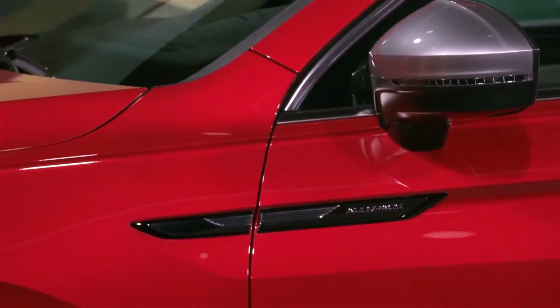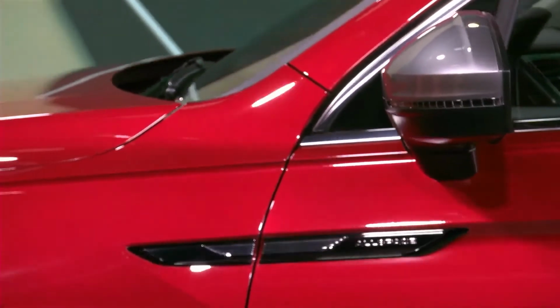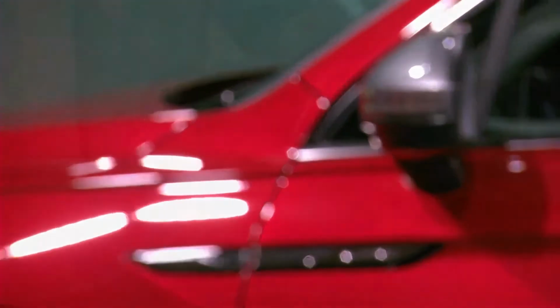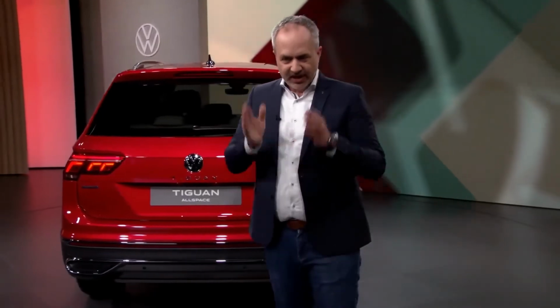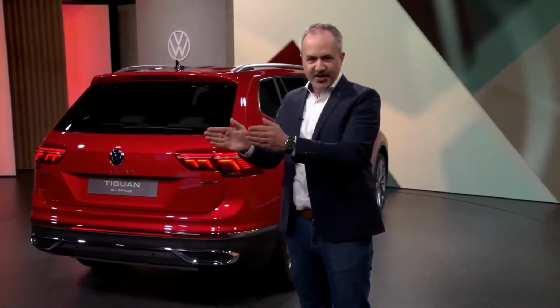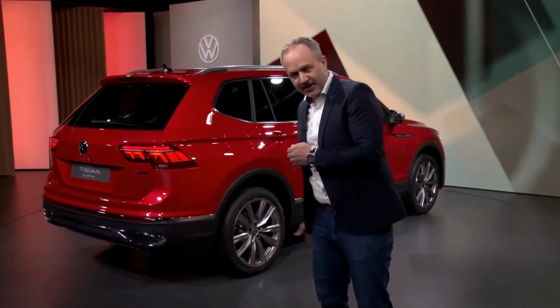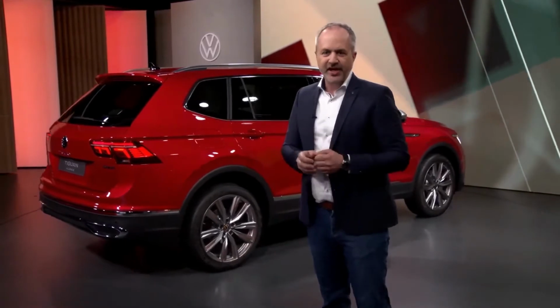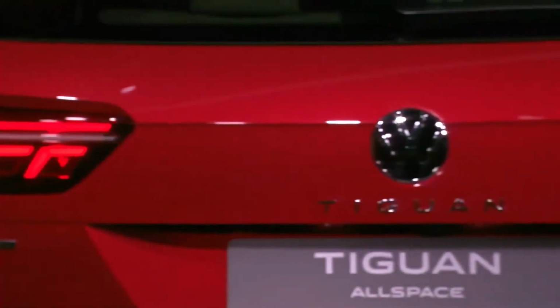For lateral guidance, a number of systems work in the background: the lane assist, the lane departure warning system, also the emergency assist if required. Now, the lane assist in its latest enhancements will keep the vehicle on the road, not only if you have road marks, but also in intra-urban traffic. When you don't have road marks, it will look at the edge of the road and will keep the vehicle on the road surface properly.